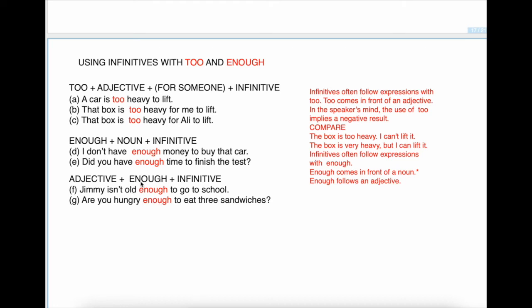Evet, kural şu. The rule. Enough plus noun, infinitive, or adjective plus enough, infinitive. Yani şu kuralı iyi böyle oturtmaya bakın. Yani içselleştirmeye bakın. Çünkü genelde hep testlerde falan hatalar geldiği zaman enough noun miydi yoksa enough adjective miydi karıştırabiliyoruz.